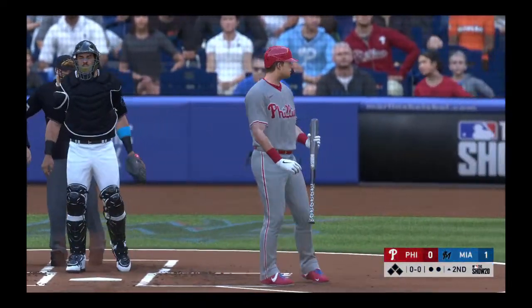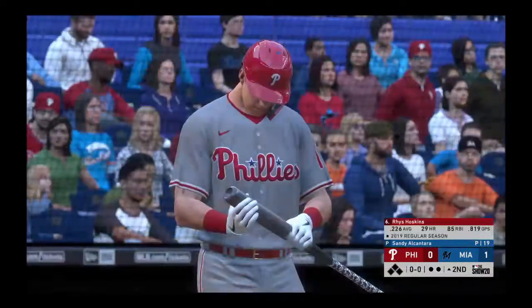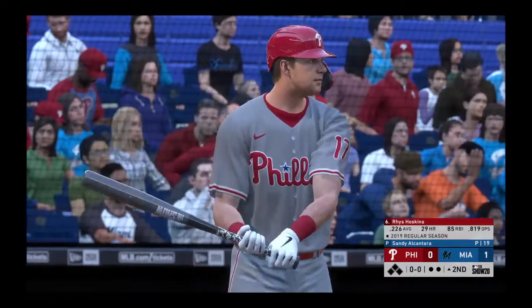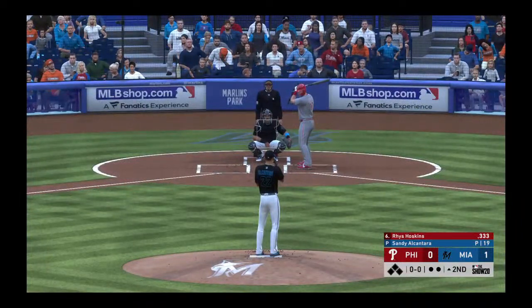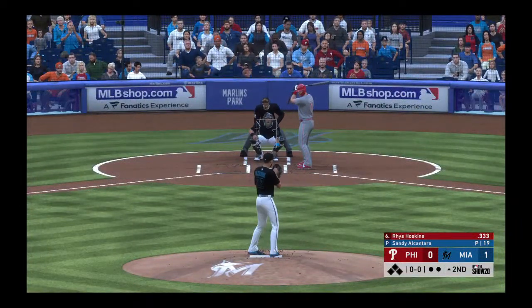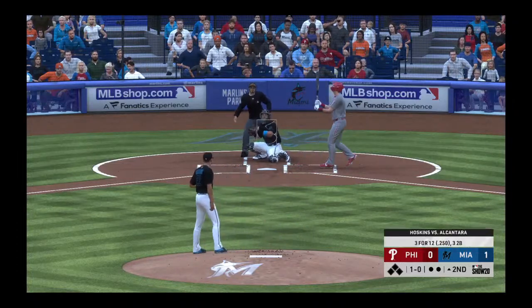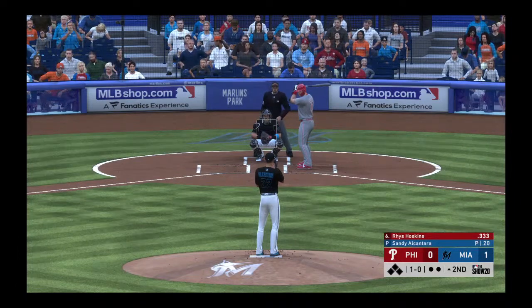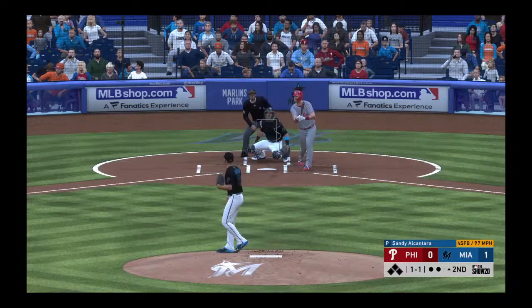New inning set to get underway, and here comes the first baseman, Rhys Hoskins. First baseman, number 17, Rhys Hoskins. Infield in the over shift here. Now the pitch. Nope, that's a ball. Ball 1, no strike. Fouled away.